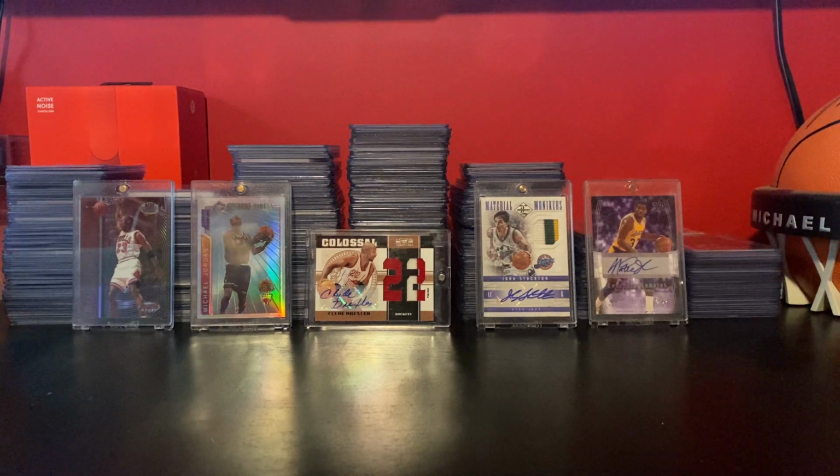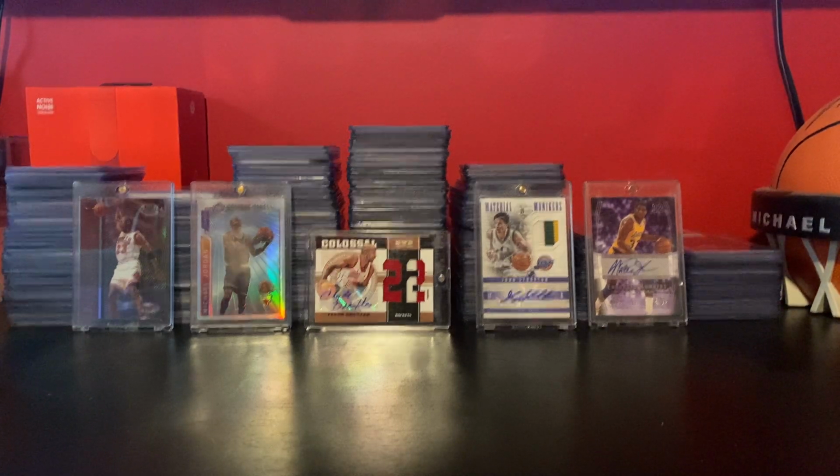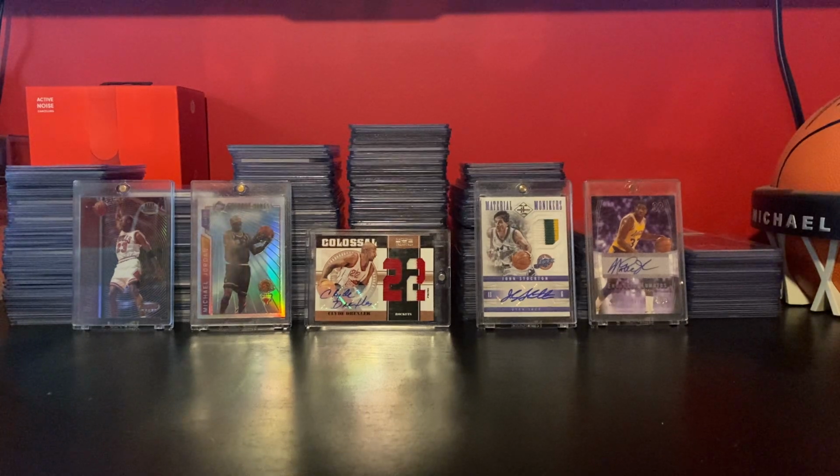But you'll see a recurring theme here. And if you know, my main PC is Jordan, Giannis, and John Wall. Good amount of Jordan here. But the biggest thing I look for is just rarity, and there's different kinds of rarity, you could say, as you go on through the years.